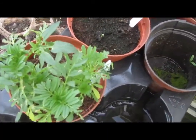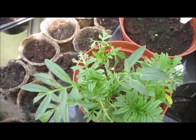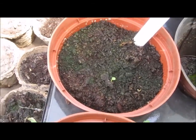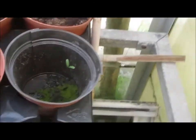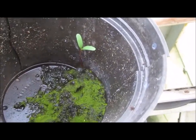Right, this one had almost withered away, but it looks like a good watering has done it the world of good. And I seem to have what might be a delphinium poking its nose through. We'll soon know. There's no other delphiniums. I've got something coming through here, but I suspect that's a weed.